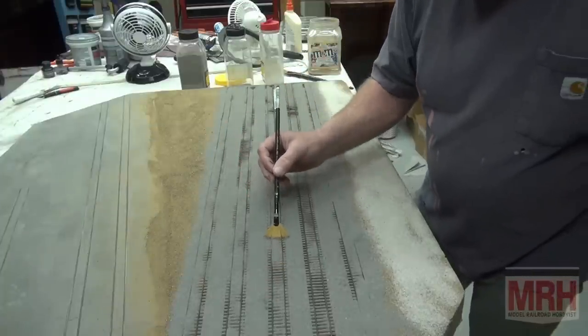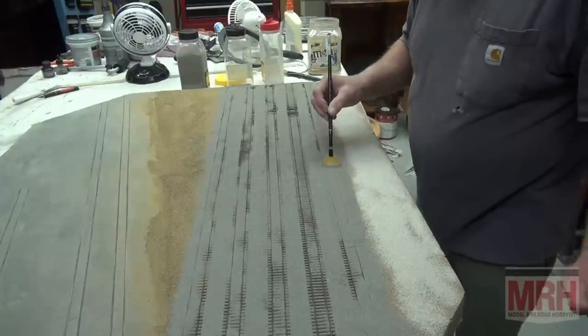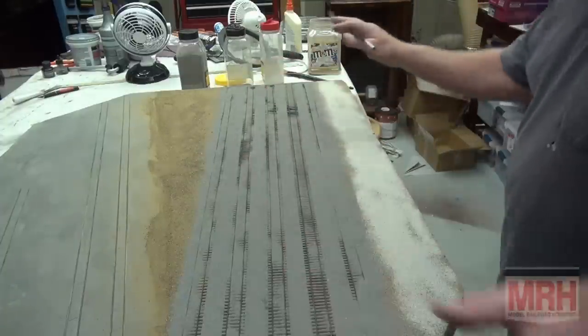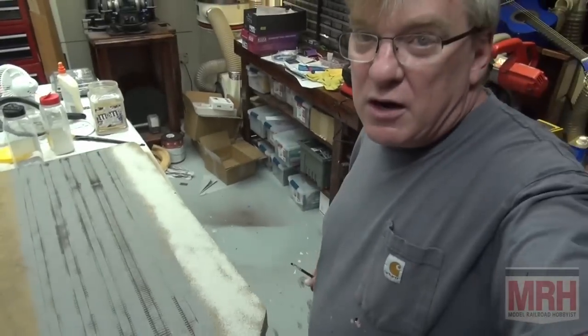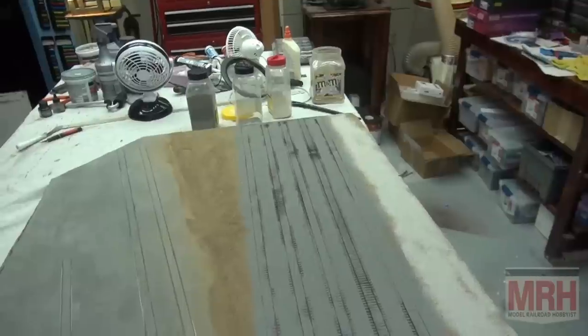The process is straightforward and simple. And then I'll bring you back when it gets time, ready to put the dirt, or put the glue onto the dirt. So here we are, one more step, almost finished, and the whole thing is looking pretty darn nice right now.